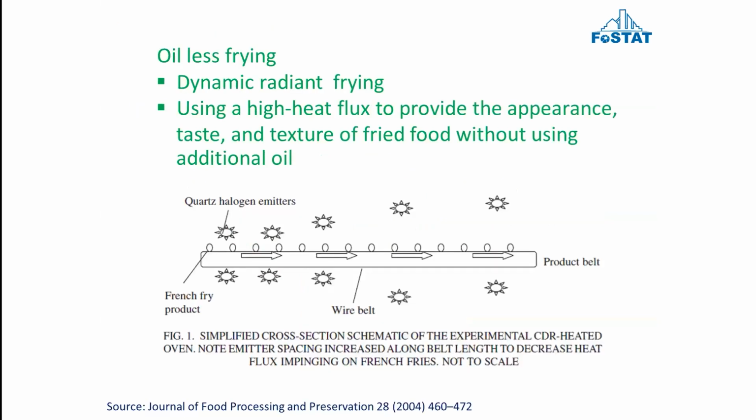Low-fat fried food is also another example that I would like to show you. This is more of an industrial type fryer, an oilless frying process, which uses dynamic radiant frying. This may look a bit complicated because it's a process used in the industry, but in the household, especially in Thailand during the past COVID lockdown period, we've seen a boom in the sales of hot air fryers.